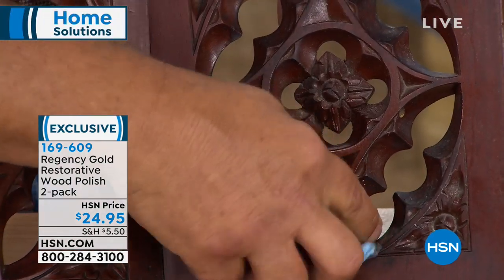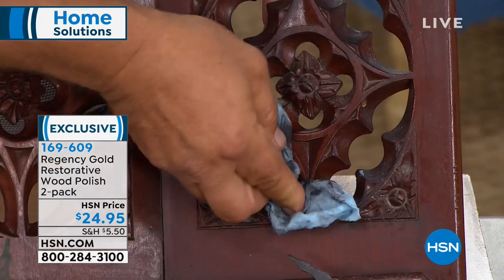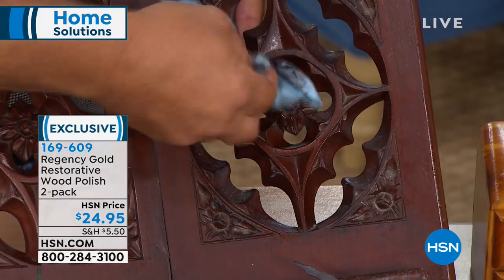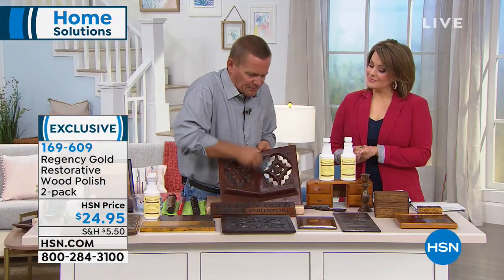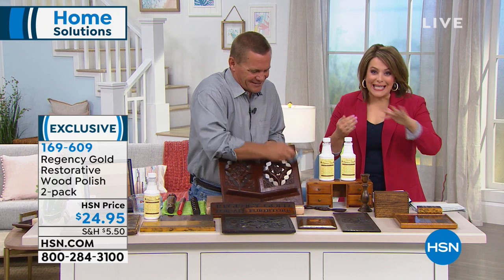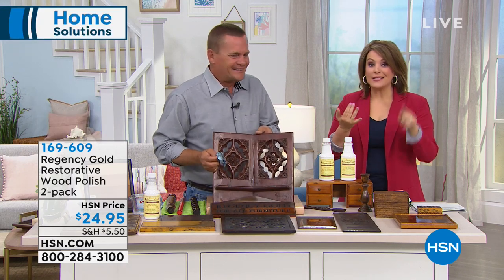I'll tell you, the reason that it's been used for over 100 years in churches, museums use Regency Gold, stately homes, is because it works so gently, okay? It's actually a restorative wood polish. That's the key. Good for your wood furniture. It's not just cleaning and polishing. It is feeding that wood, so it's actually good. And it's non-toxic, non-caustic.